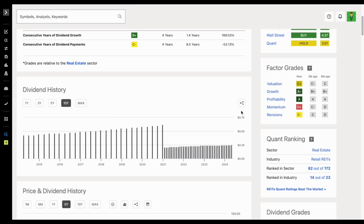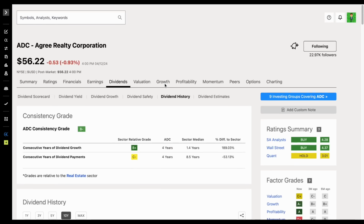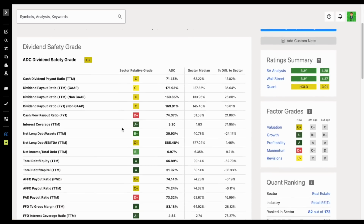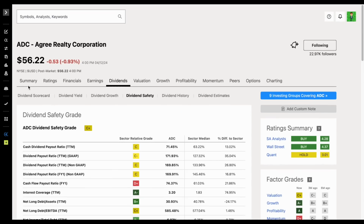Now, we have to keep in mind, again, this is a real estate investment trust we're looking at. So for REITs, we don't really want to be looking at the payout ratio. This doesn't give an accurate representation of how safe those dividend payments are, because REITs are required by law to pay out 90% of their earnings in the form of dividends. So what do we need to be looking at? Well, the best metric to really look at is going to be your AFFO payout ratio. And if we scroll down, we can see the AFFO payout ratio forward looking for this company, sitting at 74.14%. So again, I think those dividend payments are pretty safe overall for ADC.